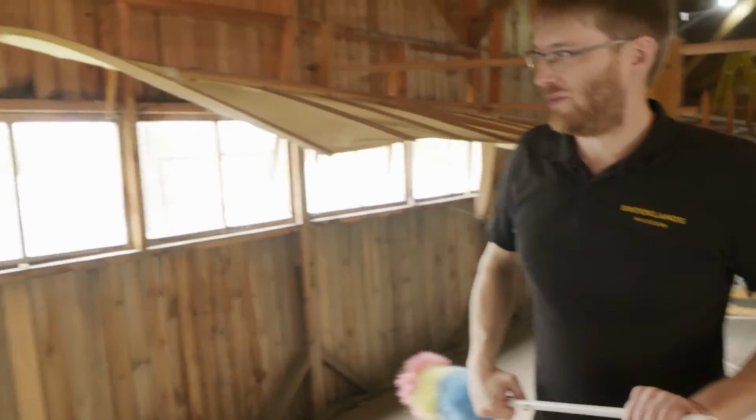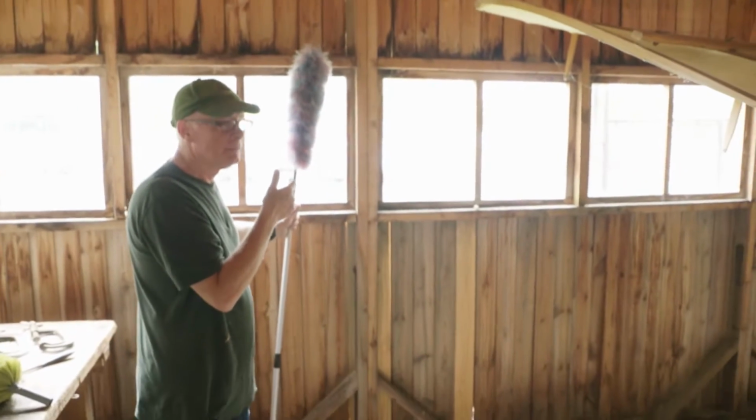I'll just finish these windowsills, Andrew, because they're going to bring a lot of dust down onto the floor. Yeah, basically that would just get the hoover on it.